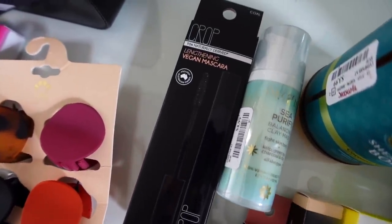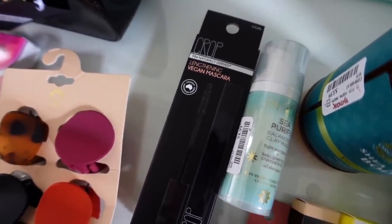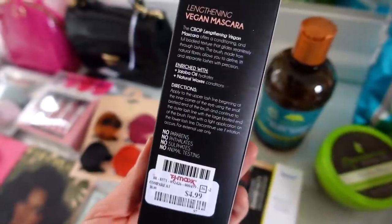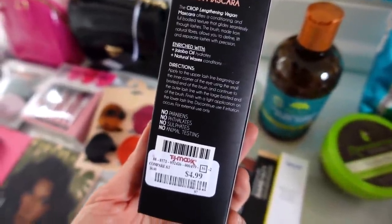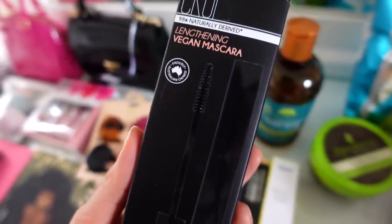Okay, then we have a couple other little beauty products here. So I saw this brand and it looked really good. They had a couple other products there, but I just went with the mascara because I'm always down for trying out a good mascara. This is the brand Crop. So this is a vegan mascara. All of their products were super affordable and it's an Australian owned brand, which I love. So I thought that was super cool.